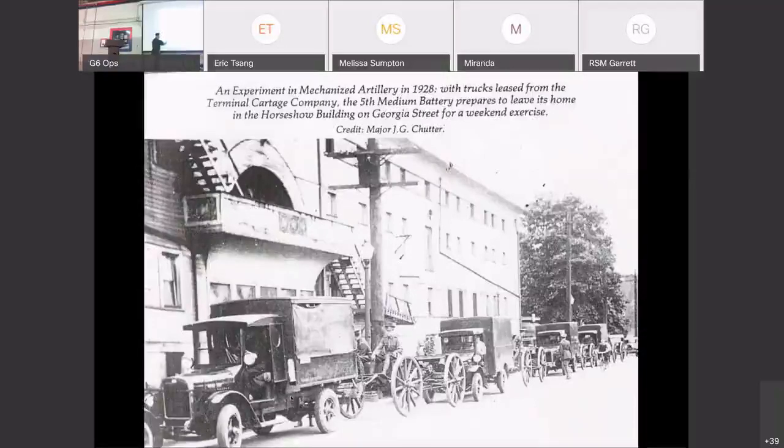It says it's the fifth medium battery, but they were supposed to have the 60 pounders. So they may have taken these guns or whatever, but they were downtown. They would ride up to Hastings Park for their training. And it talked about how in 1928 they had to rent these trucks. I know the horses weren't available, and they rented the trucks to do this thing about hauling guns around with trucks rather than horses. It was very new.